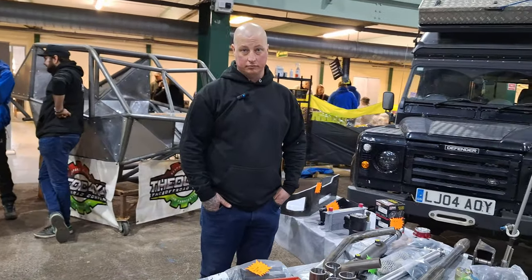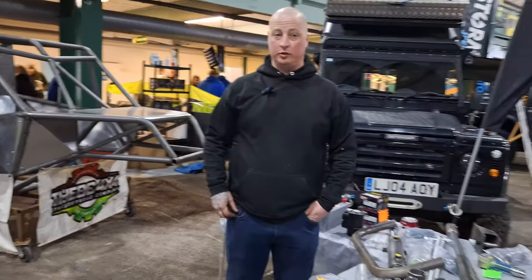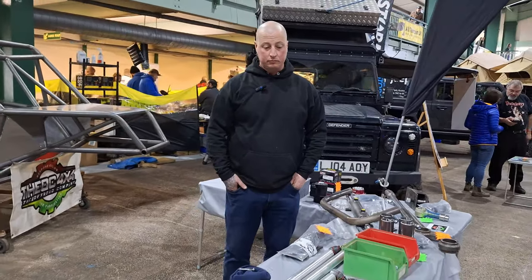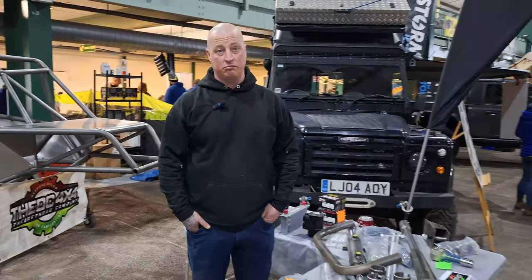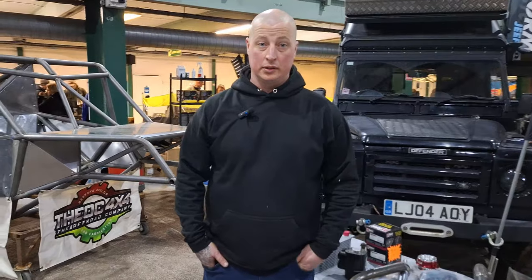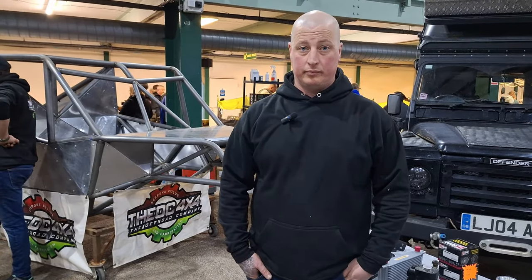Because you've got the chassis behind you as well, which has been built at the moment. Yeah, this is a new car that we're building at the minute, which hopefully should be done ready for the race season next year. This is a unique build, isn't it? That's going to be different than you've ever built before.